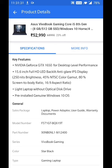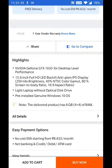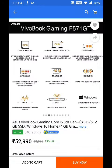It has a Windows 10 OS and a 250 nits brightness. I am not going to go into the internal specifications as it will be boring. I will do a detailed review tomorrow, most probably when my laptop arrives. I will do an unboxing video tomorrow.